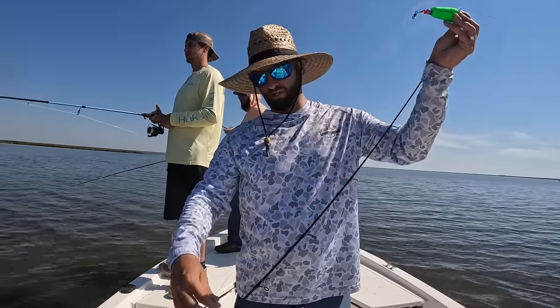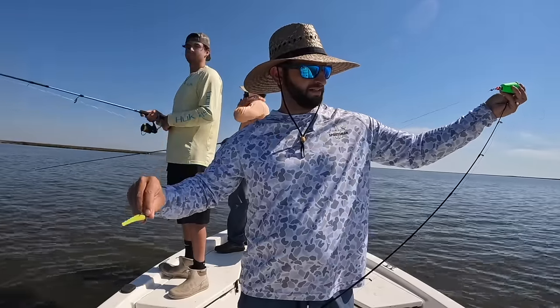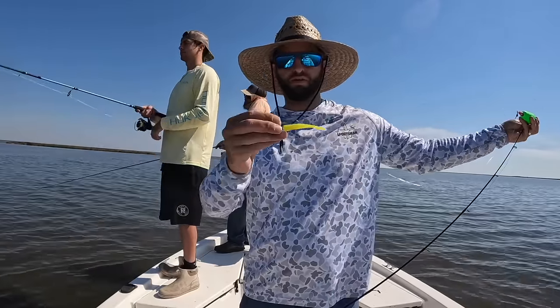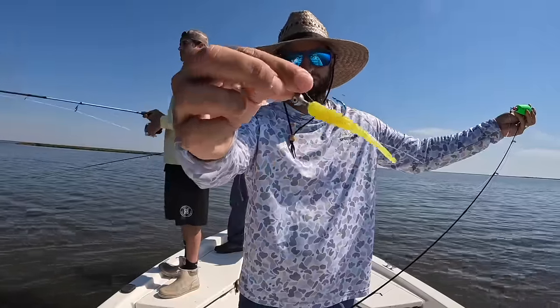Then I just go with a leader. I've got about a 3 foot leader. I think that's 20 pound, 30 pound fluorocarbon. And the old school sparkle beetle, that's what I showed y'all this morning. That's a quarter ounce jig head.